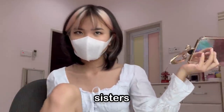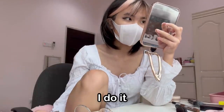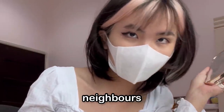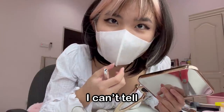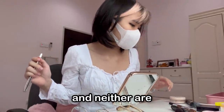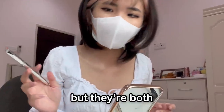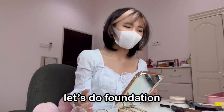Eyeliners are sisters, not twins. Unfortunately, most of the time I do it, they end up not even being neighbors. Okay, I think my eyeliner is kind of even. Is this good? I can't tell. Like, yeah? Yeah, even, even. Eyeliner is not even and neither are boobs, but they're both lovely anyways. So next up, let's do foundation.